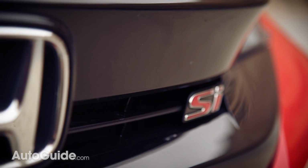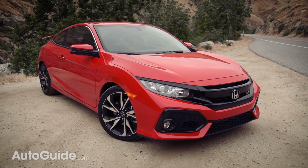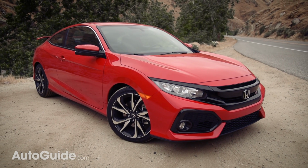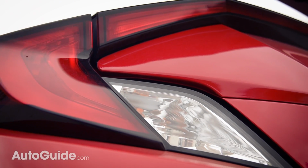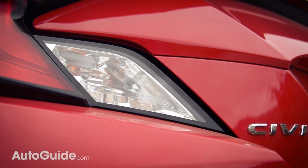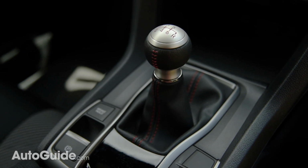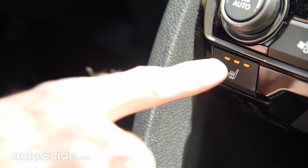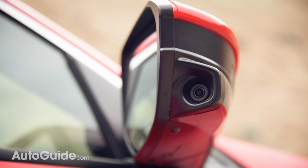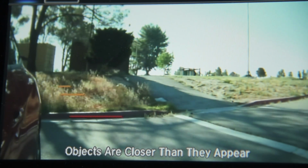Reintroduced after a brief hiatus, this popular model is lighter, stiffer, faster, and better equipped than ever before. Available as either a sedan or coupe, the new Si has aggressive styling and loads of standard features, things like a slick 6-speed manual, the only transmission offered by the way, a retuned suspension, a 10-speaker sound system, heated front seats, plus a lane watch camera in the passenger side mirror for keeping tabs on your blind spot.